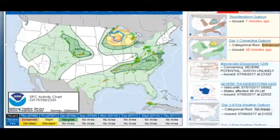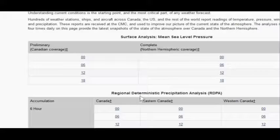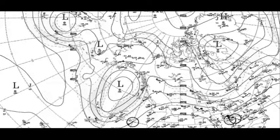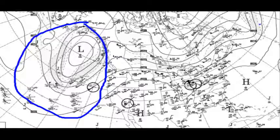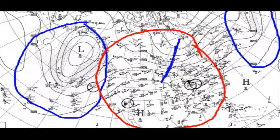Okay, let's go to the charts. We've got an enhanced risk area there for Wisconsin for today. We'll go to the 250 millibar chart and look at the prevailing pattern. Let me get this centered here. And we can see long wave off the west coast and off the east coast, pretty similar to what we had yesterday. And we've got a long wave ridge in the central U.S. And it's only broken up by this medium scale wave right there over Ontario.